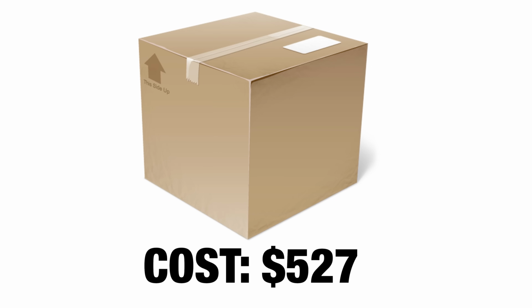The overall cost was $527 after shipping and fees and everything like that. And I don't have tax here in Oregon, so it could potentially cost you just a little bit more depending on where you live. So with all that being said, let's crack this box open and see what we got, bro. I'm low-key excited. I don't really do the mystery box thing, so let's get into it.